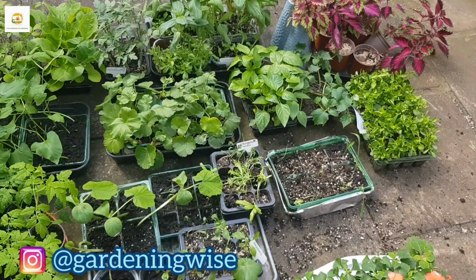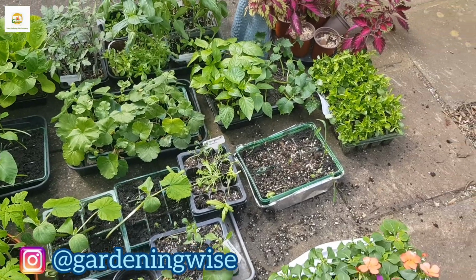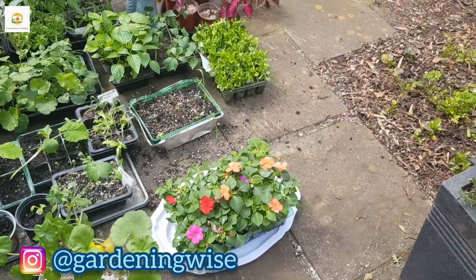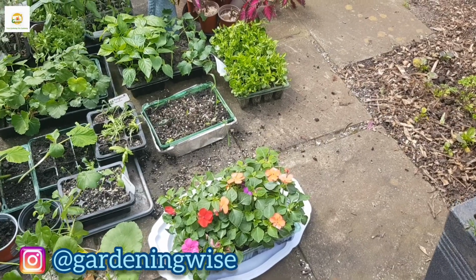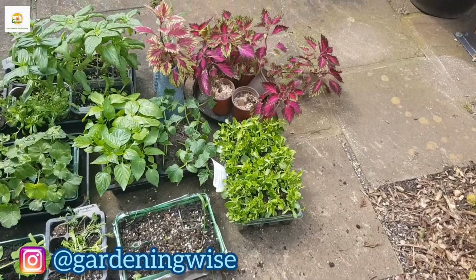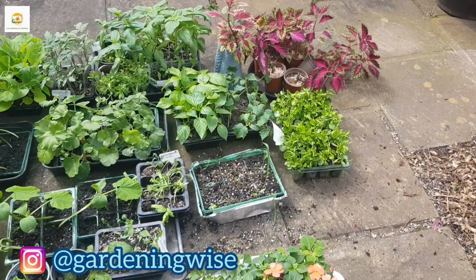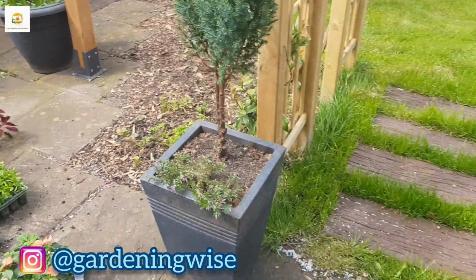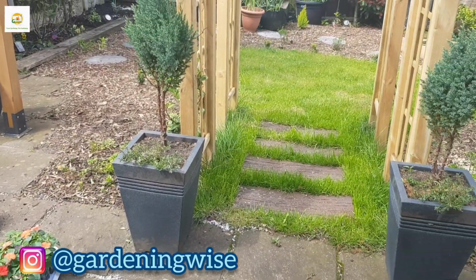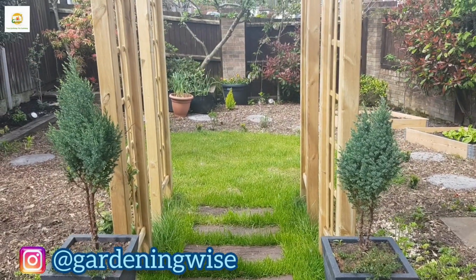Zucchinis are okay for us to grow, so I'll be growing them, but I won't be growing pumpkins anymore. Just finishing the seeds I have. These impatiens I bought from the store, and those lobelias I bought from the store. So I need to plant all these things in this garden, and I have got few containers at the front and a little patch which I need to plant, and I'm waiting for the weather to warm up.